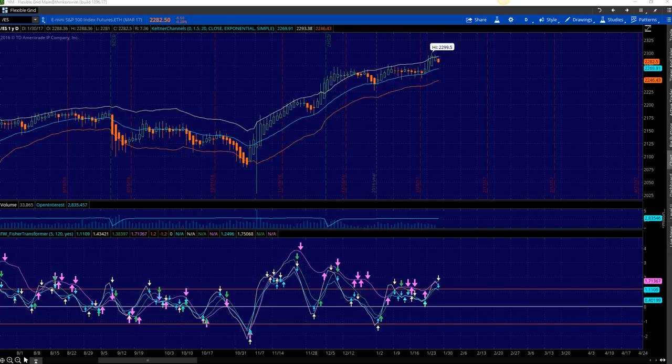I'm going to do it on /ES, which is the S&P 500, and /TF, which is the small cap 2000. And every single Sunday night, I'm going to start here on /ES. I start actually on the daily chart. So what I'm doing here is I want to start on a large time frame. I want to start on the daily.